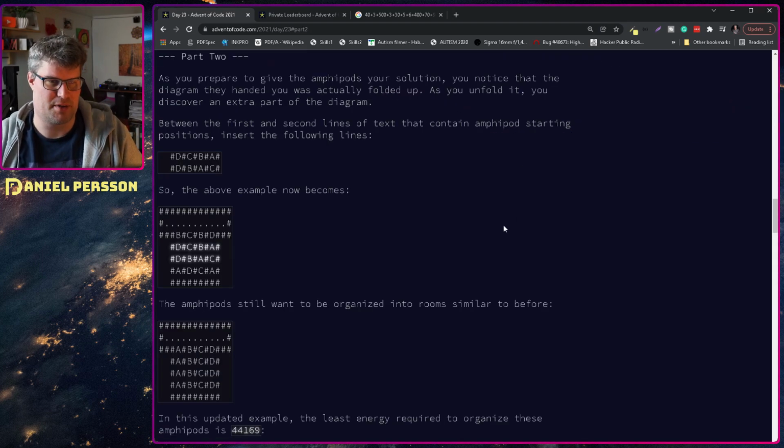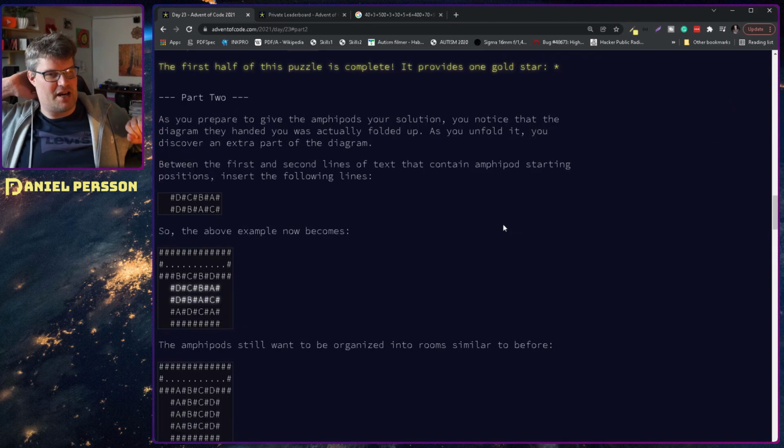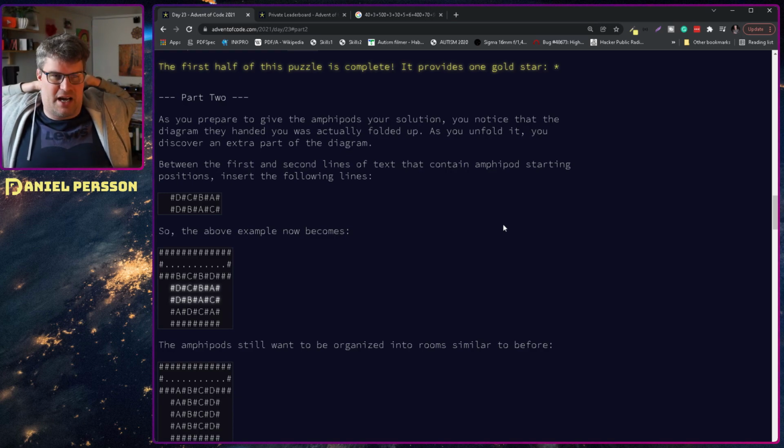So, continue to part 2. As you prepare to give the Amphipods your solution, you notice that the diagram they handed you is actually folded up.